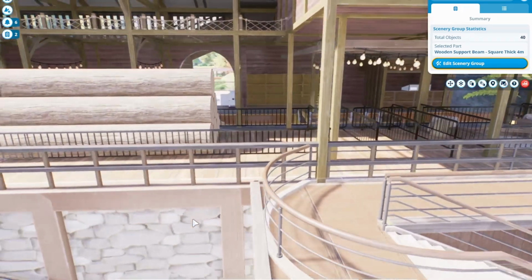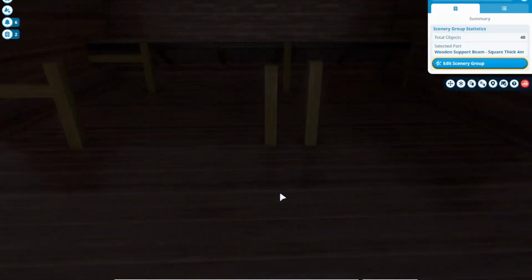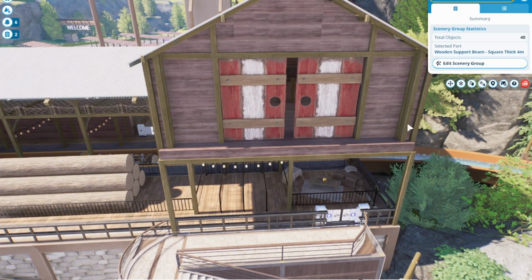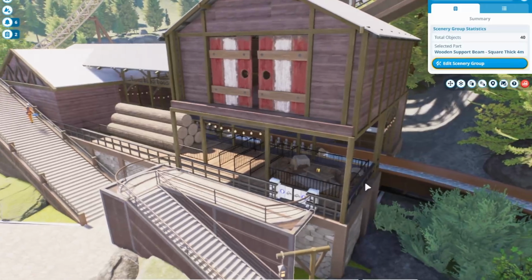It's absolutely amazing. Up here I have included this little loft thing. There's nothing in it other than these two doors right here. I did take inspiration off of another one off of the Steam Workshop. I can't remember what the name of it is, but I'm really proud of how that's turned out.